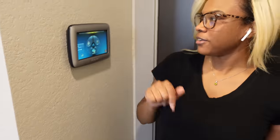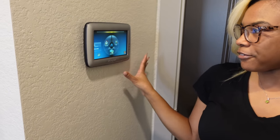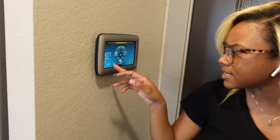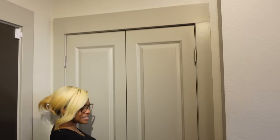Lock the door. Starting off, come this way. I have my own alarm system, so it comes with an apartment. Everything is already paid for within the rent. I got a utility package, so I'm going to set that up tonight, because baby, why did I say 2012? Oh, Lord.